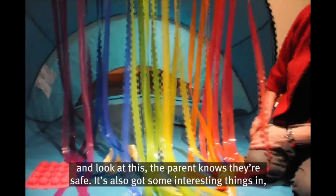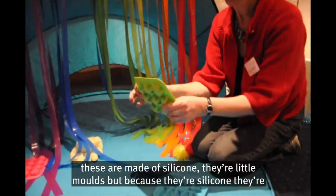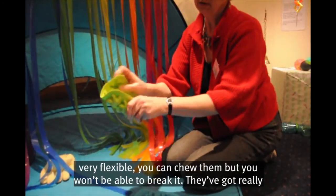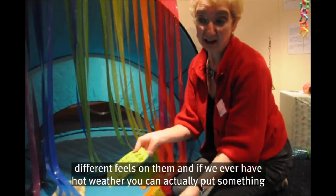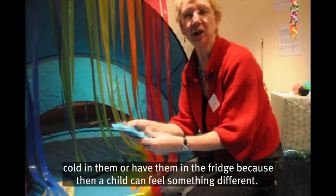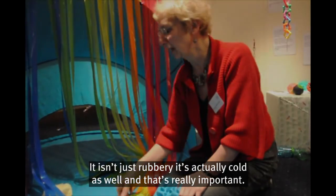Parent knows they're safe. This has got some interesting things in. These are made of silicone. They're little moulds, but because they're silicone, they're very flexible. You can chew them, but you won't be able to break it. They've got really different feels on them, and of course, if we ever have hot weather, you could actually put something cold in them, or have them in the fridge, because then a child can feel something different. It isn't just rubbery, it's actually cold as well, and that's really important.